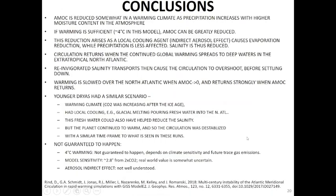So here are the conclusions. The AMOC is reduced somewhat in a warming climate as precipitation increases with the higher moisture content in the air. That gave the 50% reduction in the first 50 or 100 years of this very strong 4 times CO2 increase. And it happened in all the models. If the warming was sufficient, 4 degrees C in this model, the AMOC can be greatly reduced. But again, it required more than just that warming.